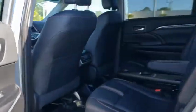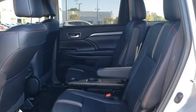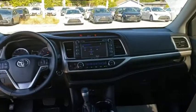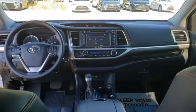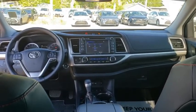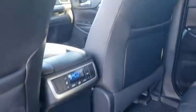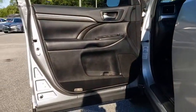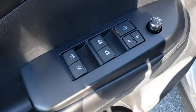Power passenger seat, power liftgate, navigation system, traction control, dual airbags, power steering, four-wheel disc brakes, universal garage door opener, power windows, trip computer, CD player, security system, heated front seats, electronic stability control, rear window defroster, fog lights, overhead console, tachometer, power moonroof.